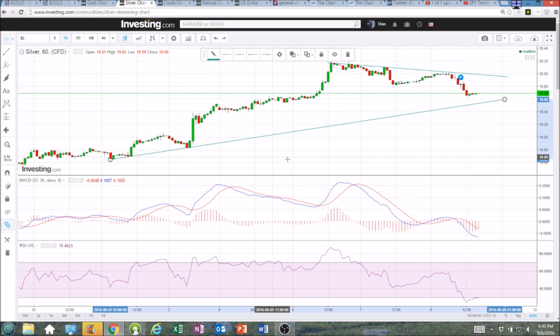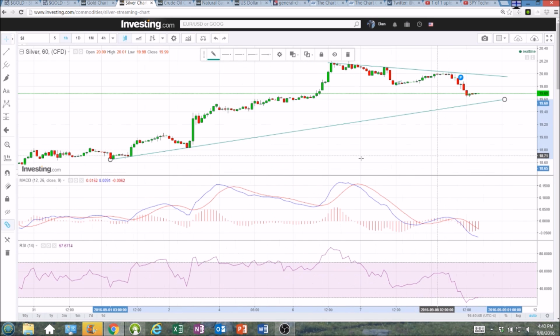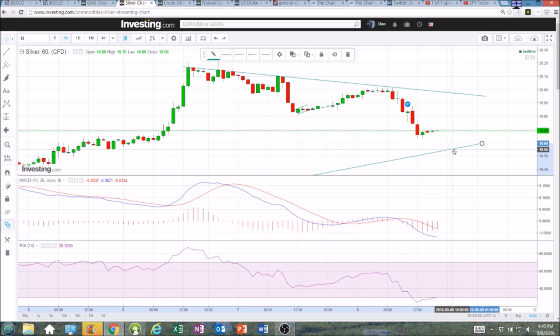Same pattern on silver. Look how much more bullish it is. So we had the same rejection from downtrend resistance, but the same uptrend line, we're not even close to touching it yet. So yet another instance where silver is leading gold in terms of bullish action.